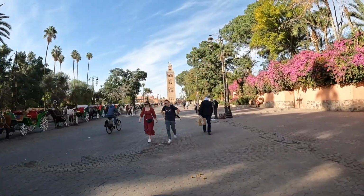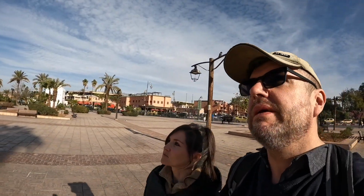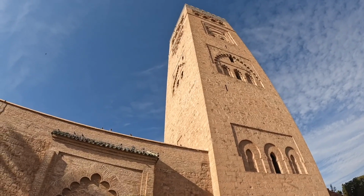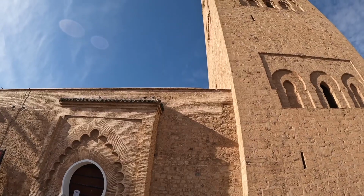So we're going to head to the Koutoubia, I think it's pronounced, Mosque. I think it's the biggest one in Marrakech. I really like it. It was founded, according to this, in 1147. Look at that minaret, a landmark of Marrakech.